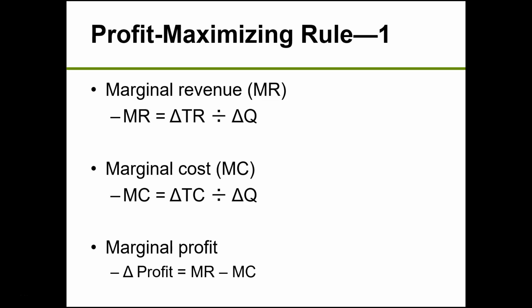And if that delta profit is negative, it means the cost of producing the next can of beans is greater than the revenue you would get from it. And so, of course, you don't want to do that, right? And so you're going to keep moving forward if marginal revenue is greater than marginal cost, and then move backward if marginal revenue is less than marginal cost. And the only place where you're happy, where you're done moving, you don't want to go forward or backward because you've maximized your profit at this point.